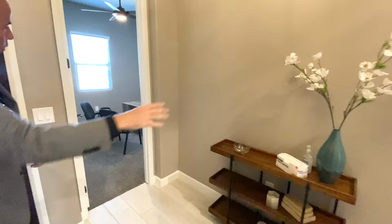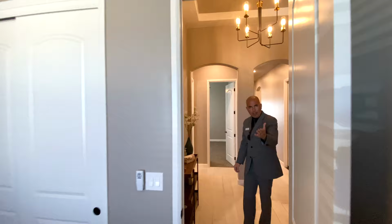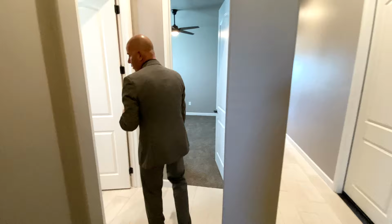So if you wanna just kinda go in there and take a look at that bedroom. All bedrooms in this floor plan are about 11 by 11. They all come with fans and they all come with blinds. So you don't have to worry about buying blinds or fans. And the fans we use are actually self-balancing with remote controls, which is very, very nice.